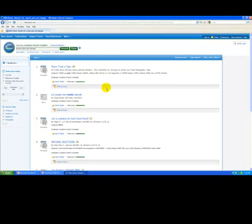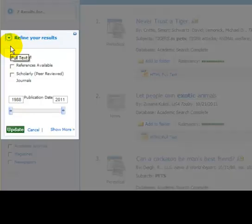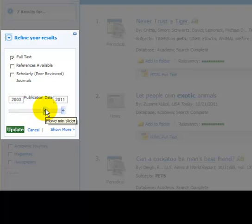We only want full articles, not just abstracts. So, if we go over to the left side of the page to our filters, and click the full text filter, we will only get full text results. We can also change the publication date range filter at this time to return results that fall between a set of dates.